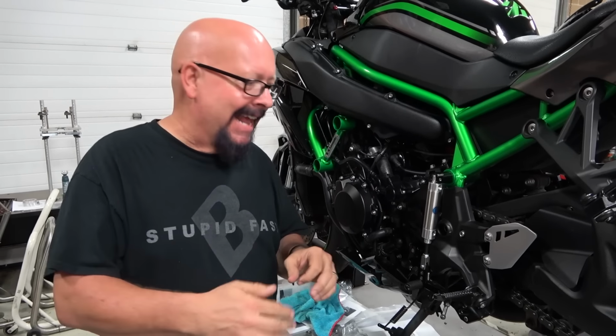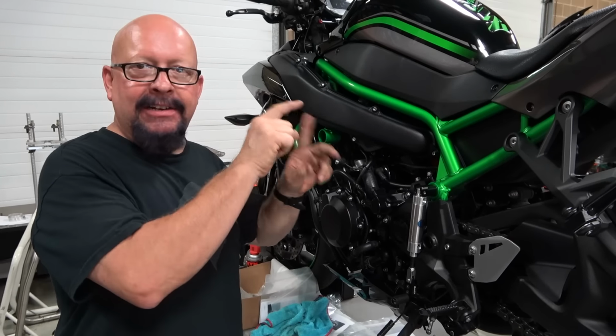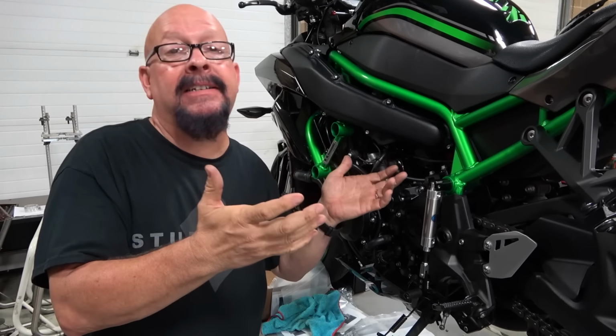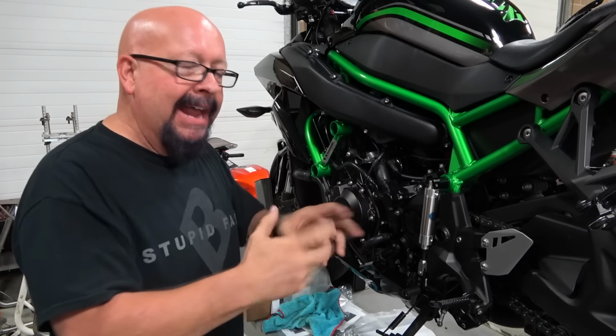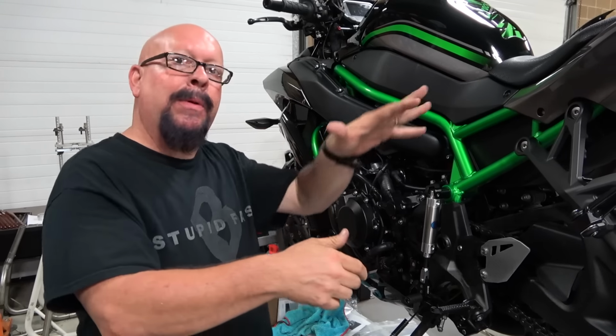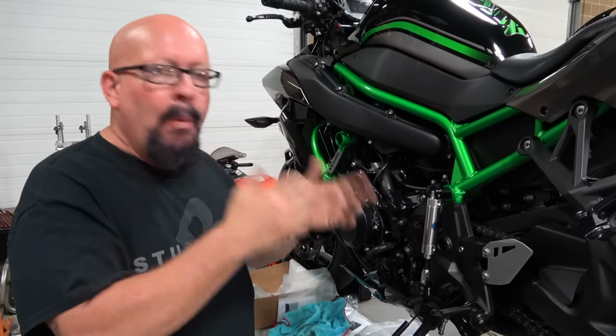The reason it does that is because when you lift up, the switch sends a signal to the ECU. The ECU kills the motor for, let's say, 40-50 milliseconds. That unloads the transmission. That allows the gear to go into the next gear without having to pull in on the clutch. That's great. But why an air shifter?